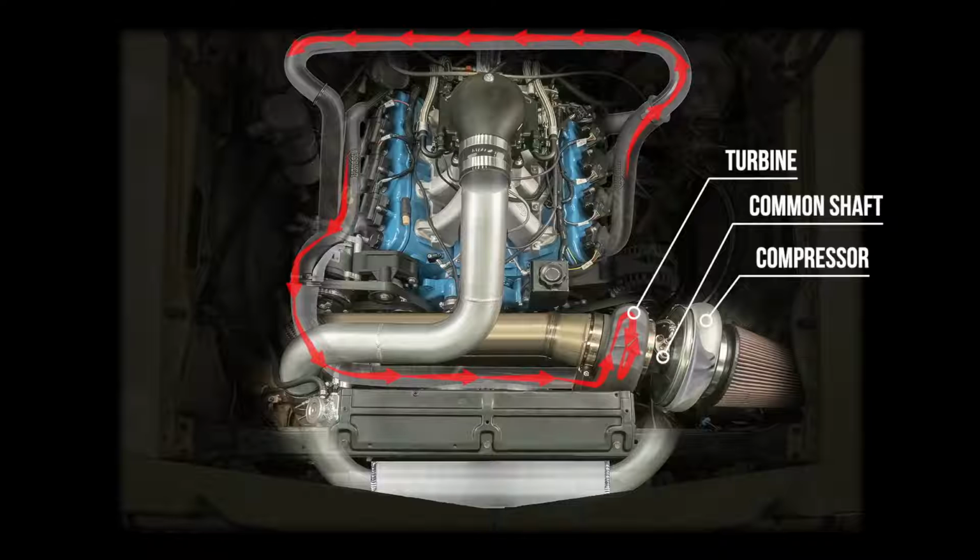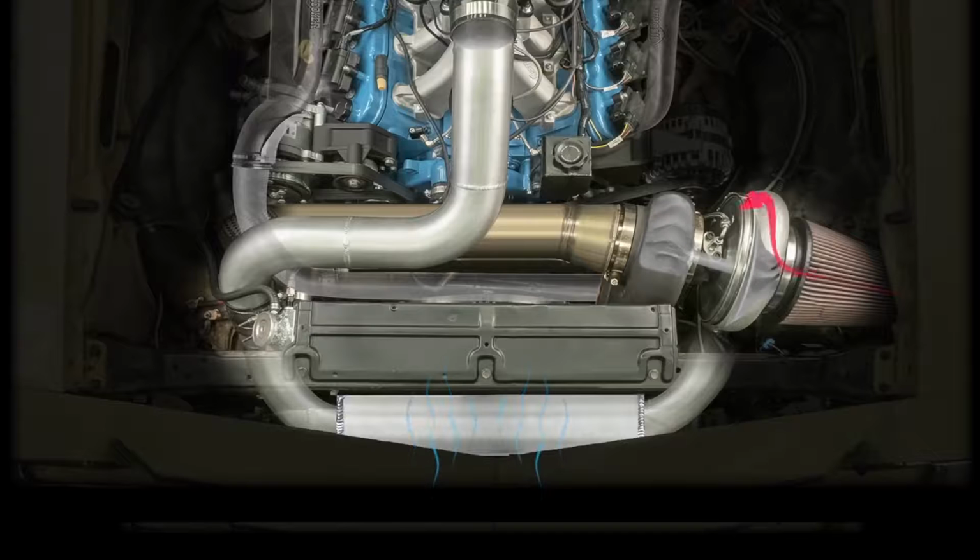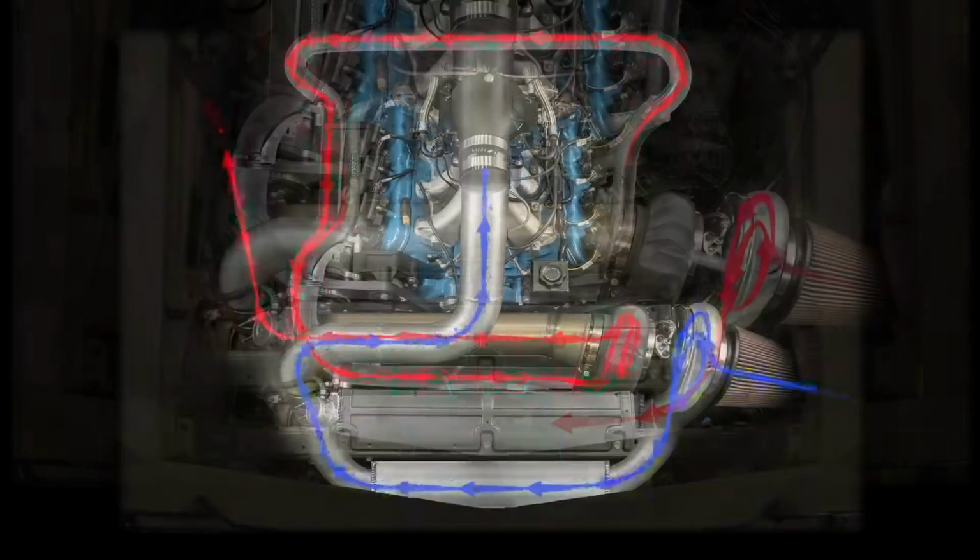The compressor side is where we get the boost and works by pulling fresh air through the air filter and into the center of the rotating blades. Spinning at a high velocity, the rotational forces of the blades force the air outward, compressing it and converting the high velocity, low pressure airstream into a high pressure, low velocity airstream through a process known as diffusion.